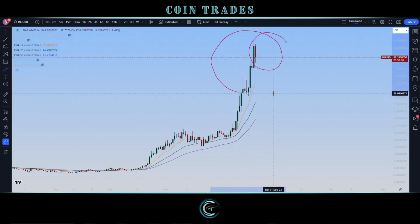Whether or not we see this as the current trend high right now, or spend a little bit more time in consolidation, we're going to be talking about that a little bit more in the show, along with what potential targets we could be seeing out of Injective right now.